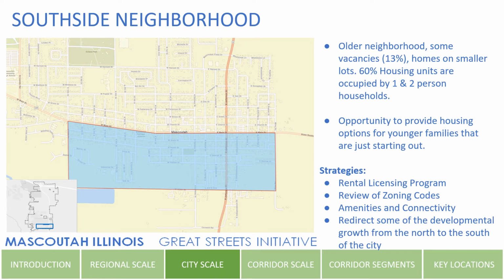Neighborhoods to the south of Mascota have some vacancy, approximately 13% vacant housing units. Homes in this part of town are on smaller lots, and about 60% are occupied by one to two person households. These neighborhoods present an opportunity to provide housing options for younger families that are just starting out.